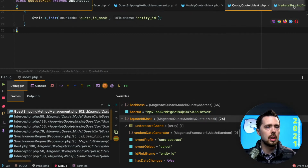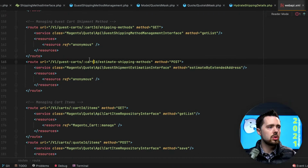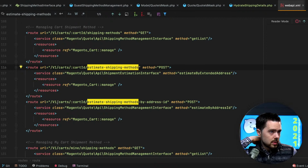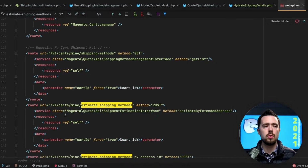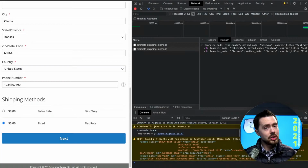And we'll notice here, for every method, there is always pretty much a version for guest carts and a version for carts. So if we search for estimate shipping methods, we have one for carts with a cart ID. So this is, I think, for the logged in customers, and then we have the guest one for the not logged in. So hopefully that clears that up. Excellent. As you can see, we can go down big rabbit holes with this. It's just how it works.